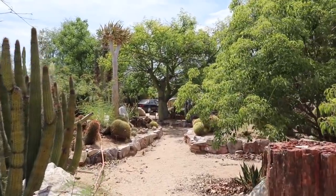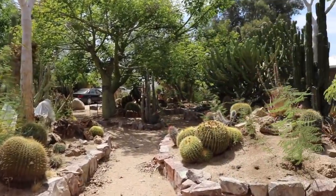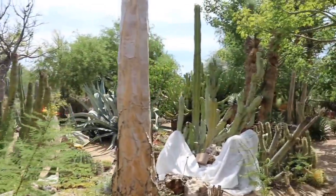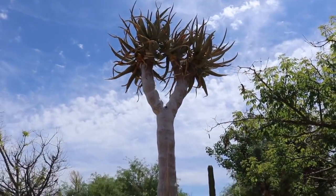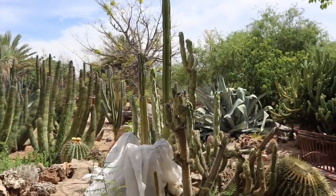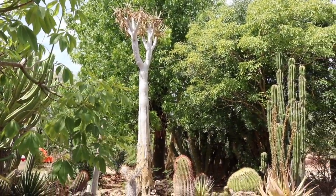So we got a little pathway through here. We'll come down here. So you can walk through here as long as you stay on the pathways and just explore what they have. Oh, look at that. Holy cow, that's another one. Man, that thing is awesome. It's like walking through a little botanical garden, you know? There's another one of the aloe trees.